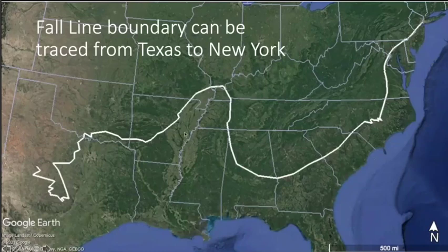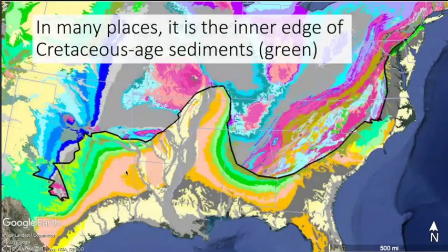And the way I drew this line was I overlaid on Google Earth the geologic map of the United States. And in a lot of places, the green, which represents the Cretaceous age sediments, is about anywhere from 100 to 60 million years old. Cretaceous ends 65 million years ago, but a lot of this stuff is a bit older than that. And it's resting on top of this older stuff. But some of these younger sediments also rest directly on older rocks, even including in the eastern part of the fall line in Georgia. And so, like I say, you can trace this all the way up to New York City.